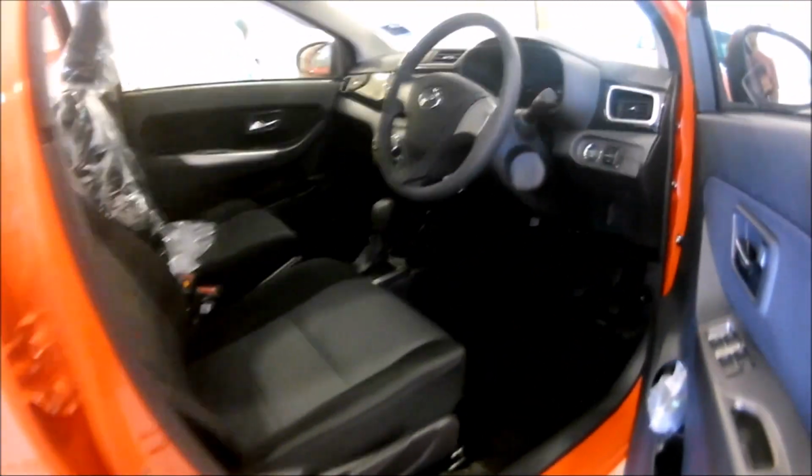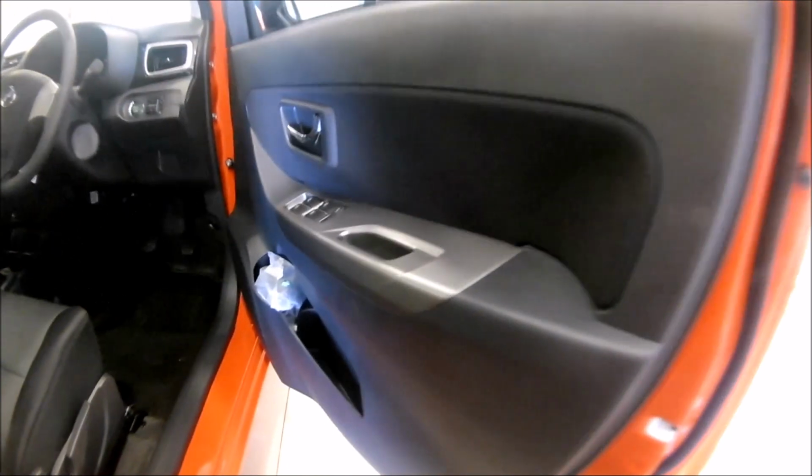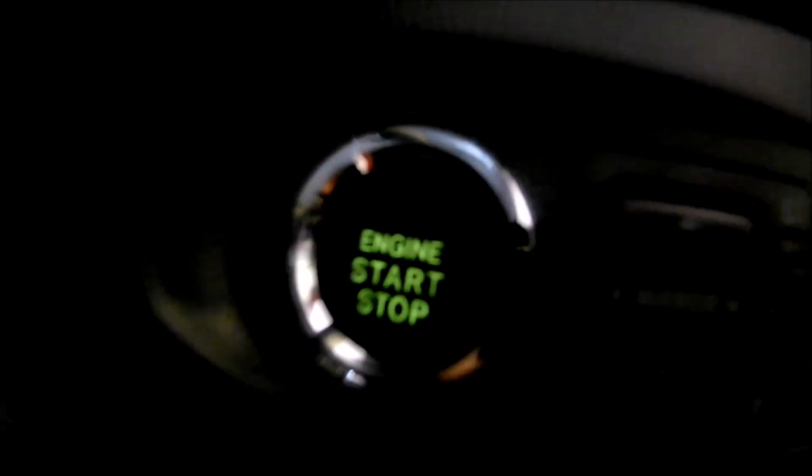So here I open the door, and this is how the interior looks. This is the full spec car, so it comes with power windows, power brakes and everything, and it comes with GPS equipment with a rear view camera. It comes with almost everything, with full skirting, a full body kit and all that stuff. The inside looks amazing and fantastic. I am so excited for this car.